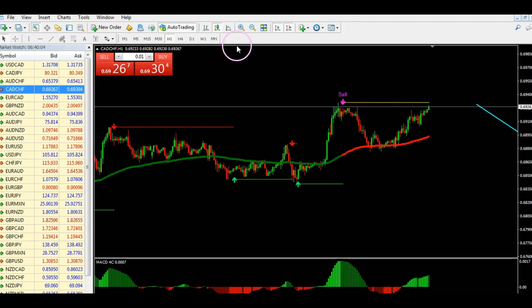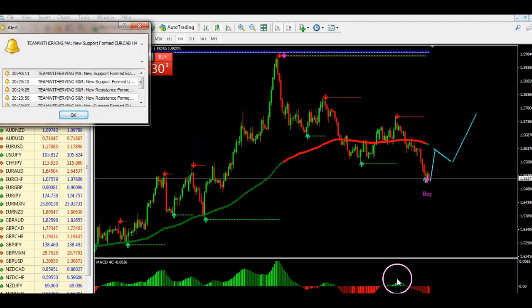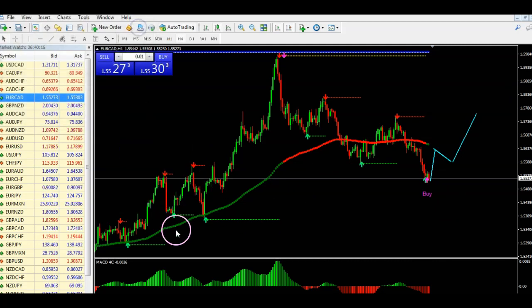Following rules. Okay, so let's go back to 4 hours. So that's the direction of the market. Forecast CHF. Let's look at EURCAD. EURCAD. Okay, this is another counter trend trade. Okay, be very careful.